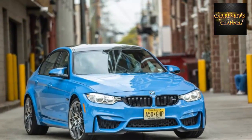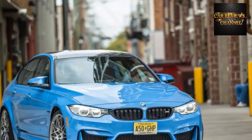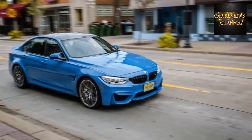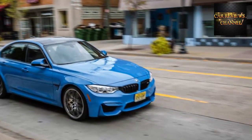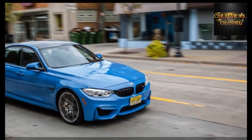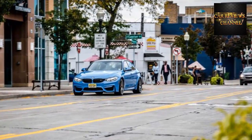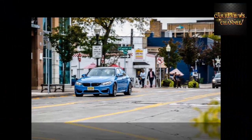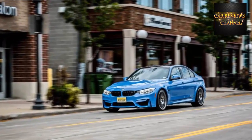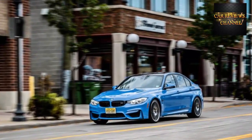2016 BMW M3 DCT competition package. BMW baked this automotive version of a German chocolate cake to celebrate the M3's 30th birthday. A competition package containing a 444 horsepower 3.0-liter twin-turbo inline-six, a 19 horsepower upgrade over the standard M3, 20-inch wheels and tires, a retuned adaptive M suspension, revised exhaust plumbing, and a few distinctive exterior design touches.